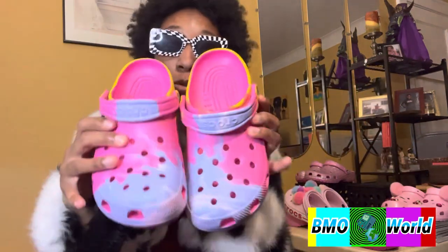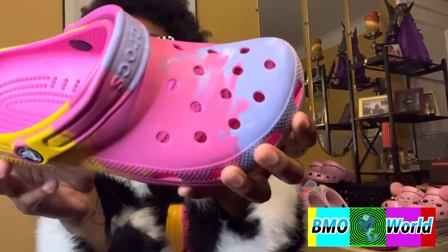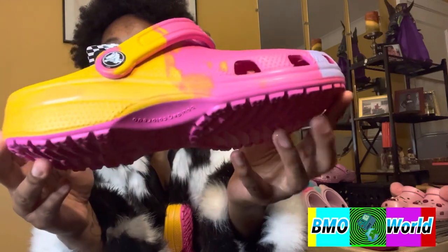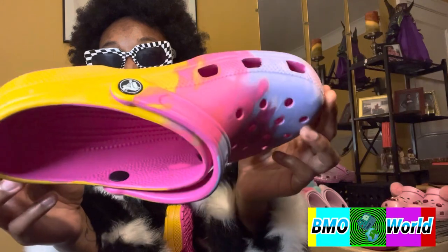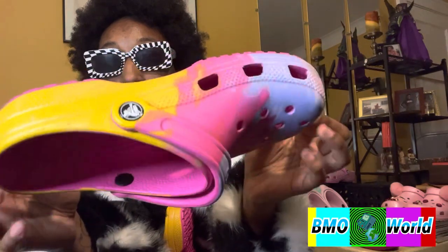Now I will show y'all the ombre. Here's the classic ombre. This one's super easy and sleek to run through. I'm just showing y'all. Here's the right clog in my hand now. Fresh bottom. Haven't been broken in yet at all.